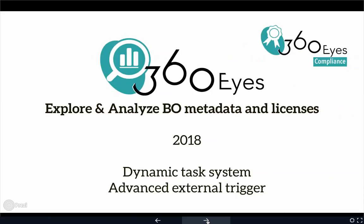Okay, so 360 Eyes will also have the dynamic task system and advanced external triggers. You'll be able to manage your 360 Eyes jobs from 360. So in the 360 suite, you can start and manage your jobs from there. If you have any jobs that have stopped, or that have been running for a while and you want to stop them, you'll be able to easily see them from the interface. So you no longer have to go into the CMC or the Launchpad to schedule your jobs. You'll be able to do that all within 360.